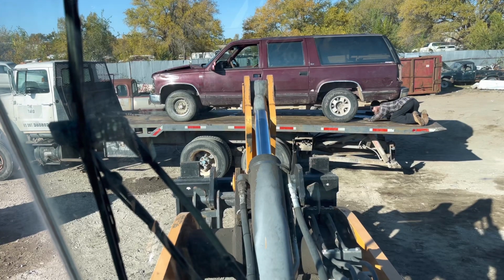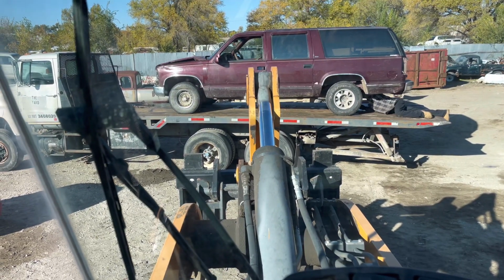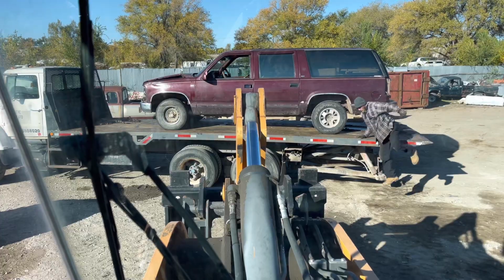Just got a junker in. There's a few cars coming in today. Sometime today, we're supposed to go look at some cars. Now, I don't know if they're old cars or not, so I guess I'll find out here in a little bit. If they're interesting, though, I'll be sure to film those.